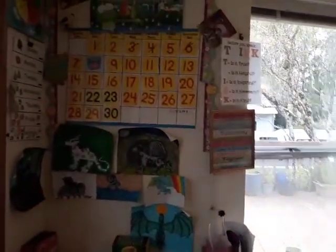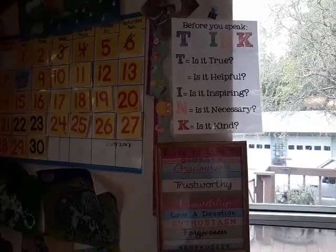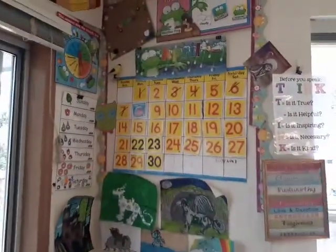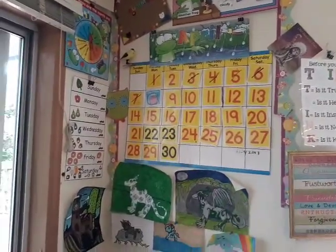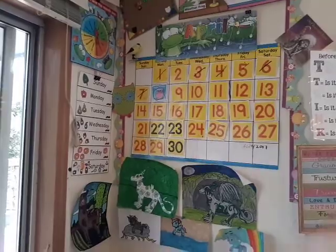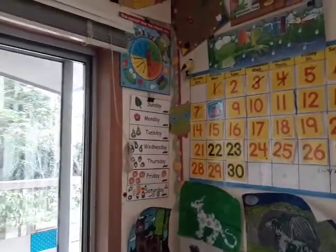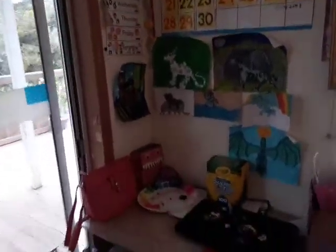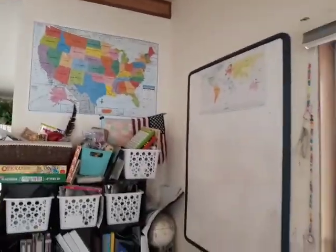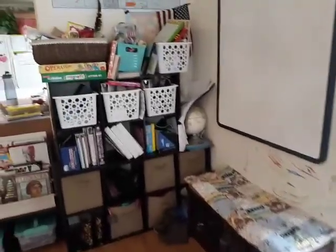And then we have our classroom rule type thing. And then our calendar, which I just keep all these numbers up during the whole month, and I've lost a few, so that's why there's some red and some black. And I've had it for years. And then there's that. We have a whiteboard. This is all in my dining room. And then, of course, there's where the shoes go.